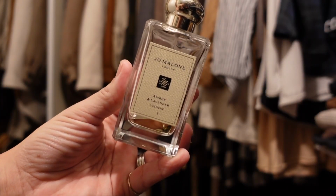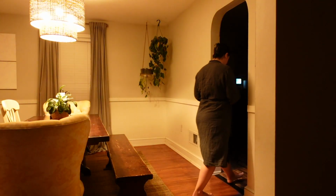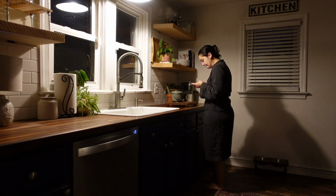After my shower, I will head into my closet where I will put on perfume and my favorite lotion and place on a robe before heading straight downstairs. I am the first one up inside of my house in the morning, so I will turn on all of the lights downstairs. And the first thing that I will do is make my cup of coffee.